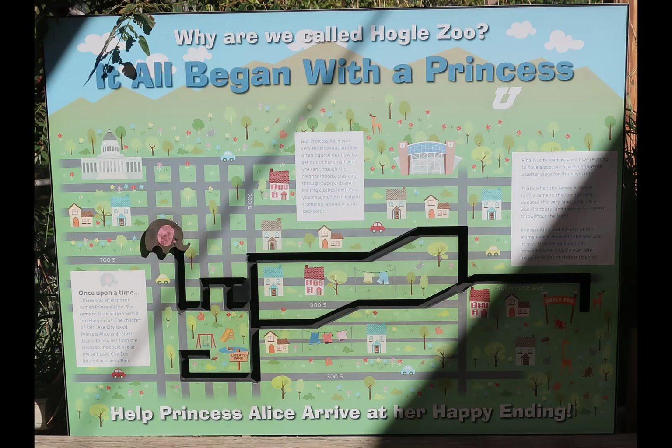Once we were in, I'm not sure what display we were near, we found this exhibit we called the Hogle Zoo. It all began with a princess, and the story shown on the boards is a traveling circus came through Salt Lake City. The children loved the Princess Alice elephant. They managed to scrape up enough money to purchase the animal. They put the animal in the then Salt Lake City Zoo. The pen was too small. Alice was too smart. She figured out how to get out. She did it frequently and had fun through the yards, and they didn't appreciate that, and the need to keep Alice safe and secure and to be seen and visited by the children. We ended up with the Hogle Zoo, which is a cute story.